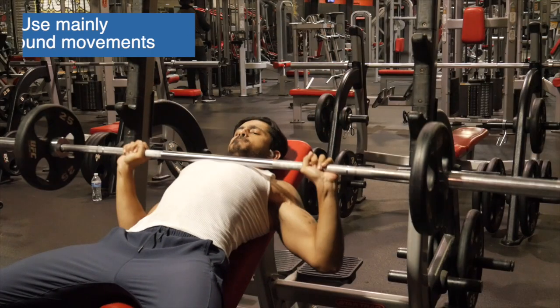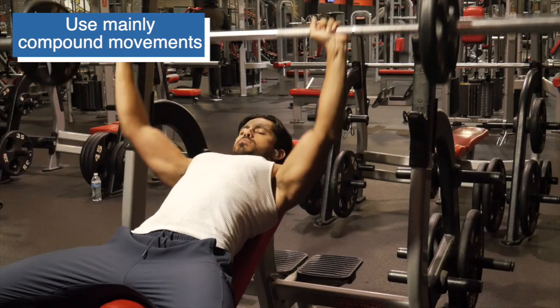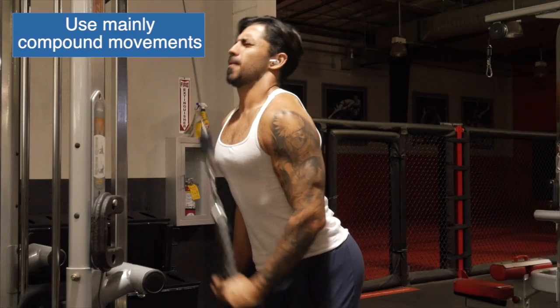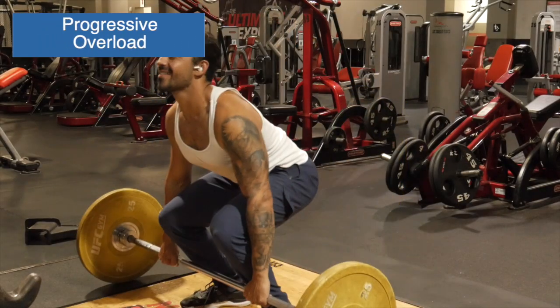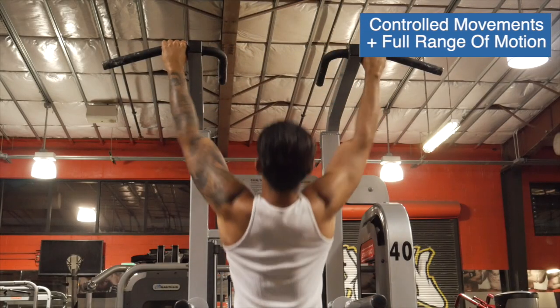Use mainly compound movements like the bench press, shoulder press, pull up or pull down, a row, a squat, a lunge, and a hip hinge, and then add in a few isolation exercises like a chest fly, bicep curl, tricep extension, etc. as necessary. Progressively overload by either adding more reps or more weight onto the bar every workout. Always lift with a controlled movement and use a full range of motion.